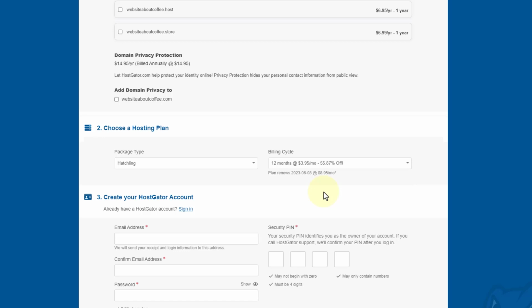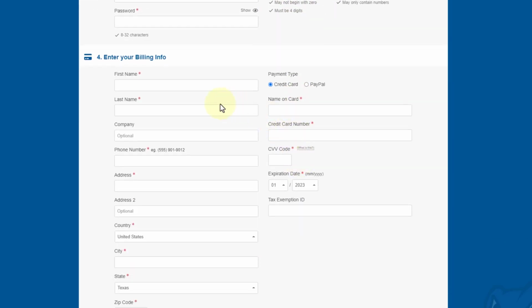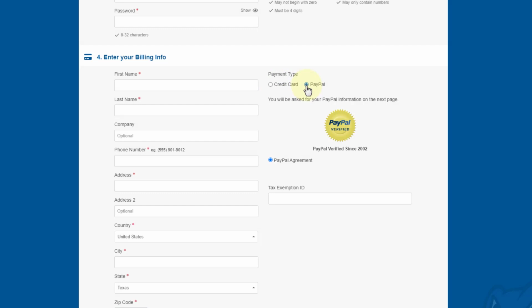Then once we're done here, we can scroll down, and here we just want to enter our email address and password, and then create a security PIN for our account. And then under this we can enter our personal billing information, so things like our name and address. And then on the right we can choose how we'd like to pay for our order, and we can choose either credit or debit card or PayPal.